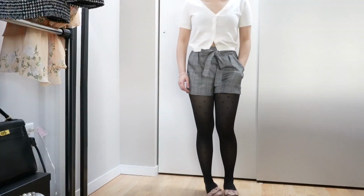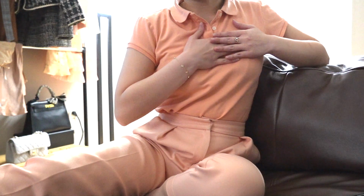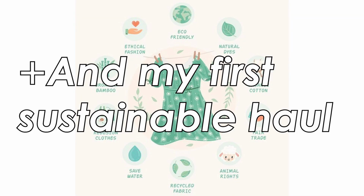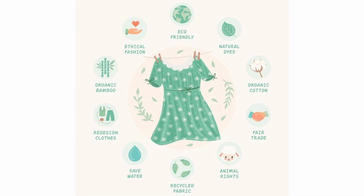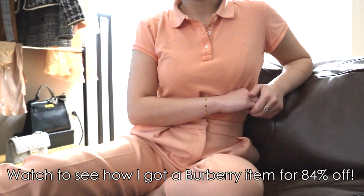They're almost indestructible, except they do have one kryptonite, scissors. This haul is very near and dear to me because it is my first clothing haul in over 2 years. And if you stick around until the very end, you'll get to see what my Burberry and Dior items are. Stick around and find out.